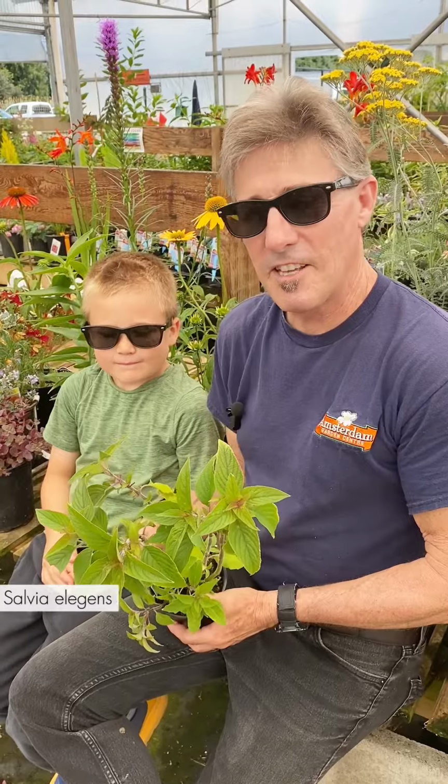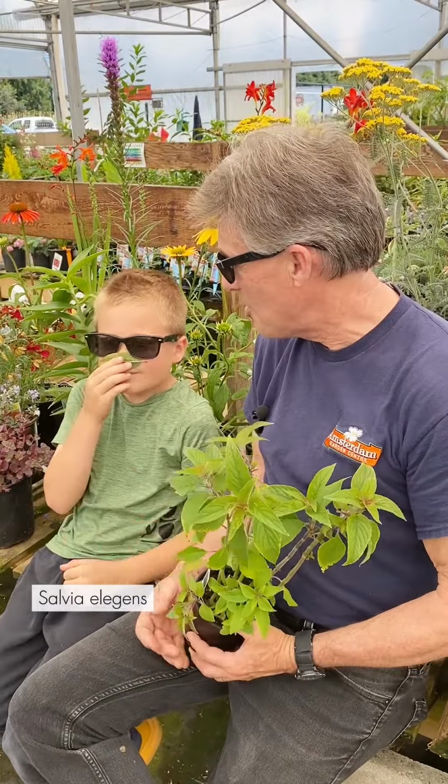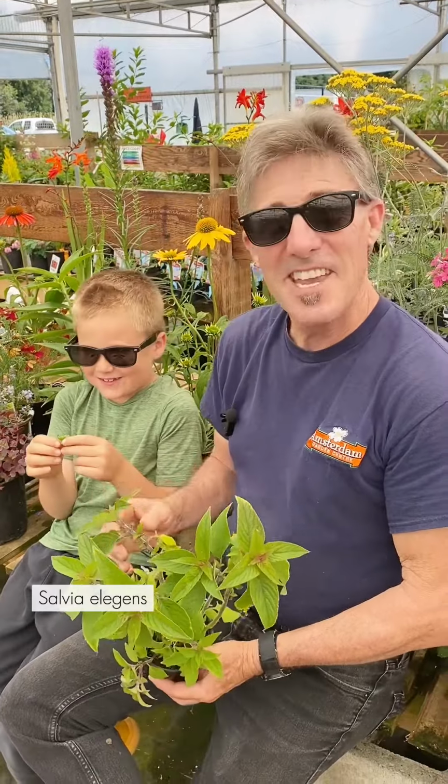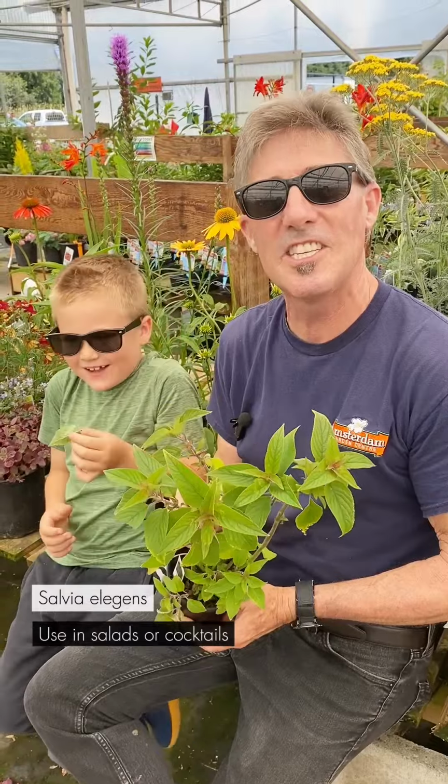Next, we have Salvia elegans. Jack, tell me what it smells like. Pineapple. Yum, yum, yum. Yummy. This is a great herb. It has edible red flowers and the foliage for salads and cocktails.